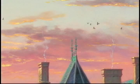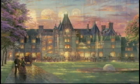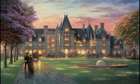A painting can be a good companion. It can remind us that there is beauty in this world and there are good things yet to be discovered. Very few people really have the experience of being part of an elegant evening of this sort, but all people can imagine it. And hopefully my painting, Elegant Evening, will be a key to unlocking your own fantasies and allowing you to feel the joy of celebration that George Vanderbilt attempted to convey through his home, the Biltmore House.